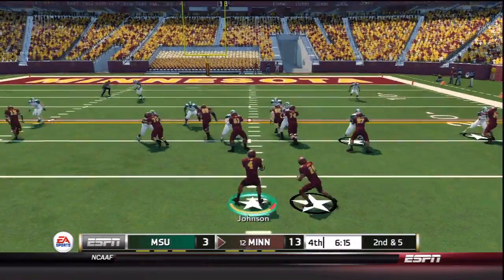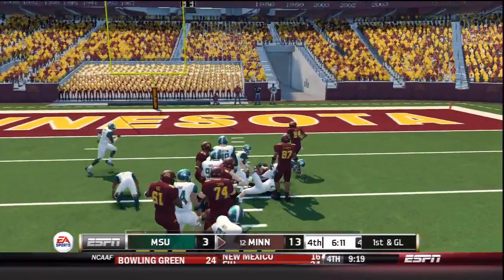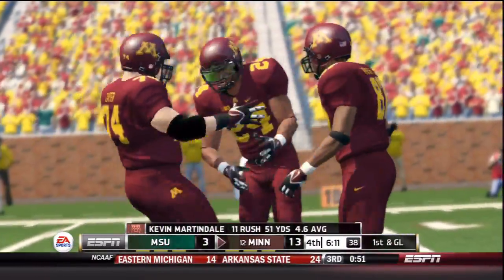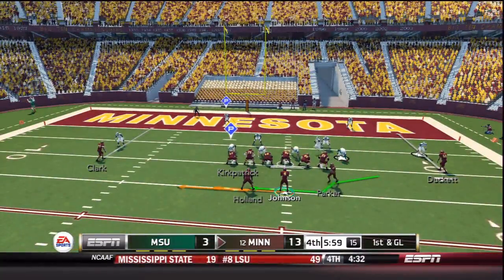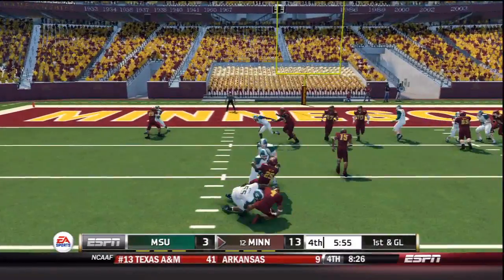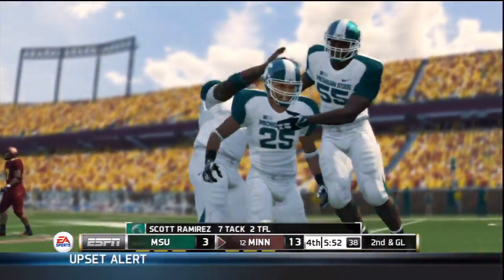6:17 to play in the game. Johnson handing off to Kevin Martindale, and the running lanes are starting to open up as Martindale to the 10. That's a gain of 17, his best on the day. 1st down and goal as Holland is the back and Parker comes in motion. Option left, pitch back to Holland. He will not break a tackle as he goes down in the backfield for a loss of 3.